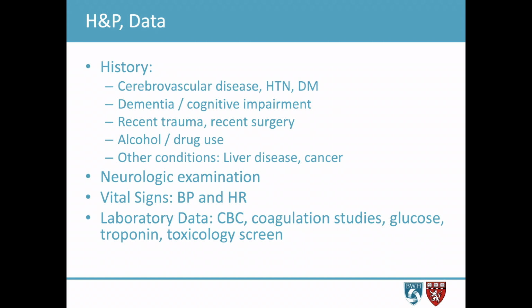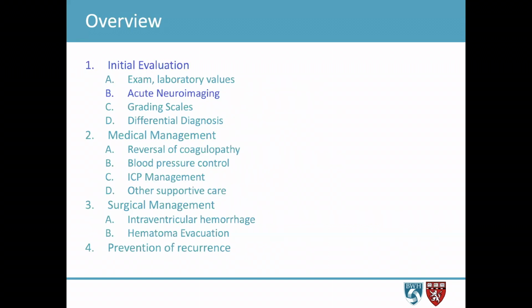Of course, in any patient, you want a neurologic examination to identify any focal signs that could suggest an underlying bleed or stroke. Blood pressure and heart rate are important vital signs, and then laboratory data really goes at understanding coagulopathy. So things like CBC, coag studies, as well as other corollary factors like blood glucose, troponin, and toxicology screens.